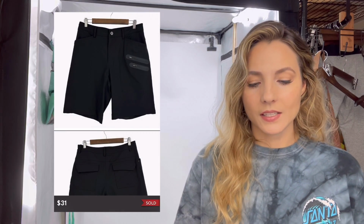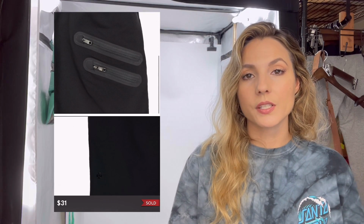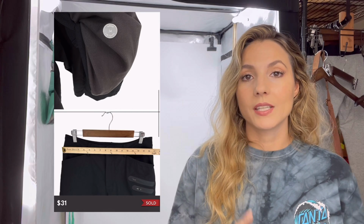And then the last item to sell for me on Poshmark on Tuesday was this Lululemon Cadence, I think was the name of it, Cadence Commute Short. It was men's shorts. And I only picked these up for $2. I picked up 2 of the exact same pair.